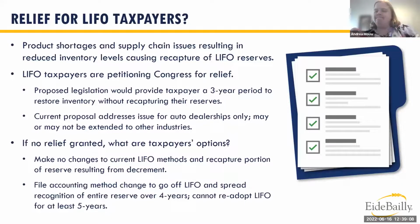So anyone really involved in any industry, or going to Target even lately, probably realizes that there are all sorts of product shortages everywhere. There are supply chain issues. There's no inventory available for sale. Auto dealers are definitely seeing this, perhaps more than some other industries. There just aren't new cars on the lots. You go over, you look at the lot, there are no options because of some unfortunate carryover impact of the COVID pandemic. So what happens if you're on LIFO?